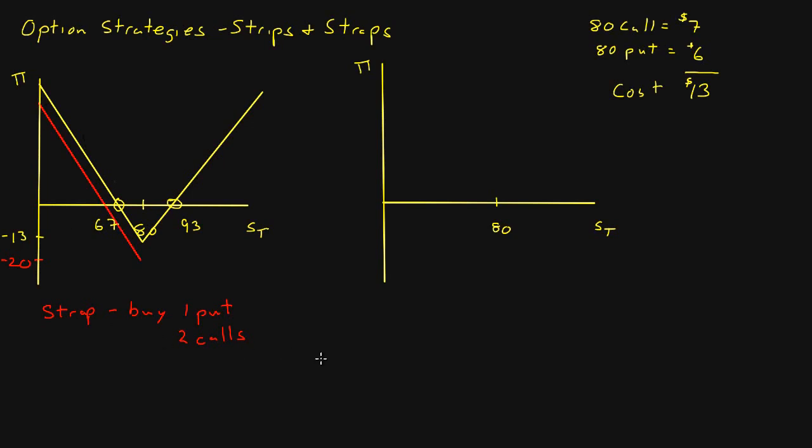On the other hand, for every dollar it goes up, you don't make $1, you actually make $2 because you own 2 call options. So for every dollar it goes above 80, above the exercise price, you're going to make $2. That's going to make this side steeper. And so it should look something like this.